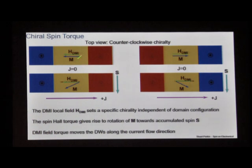Now, because of this field that the domain wall sees derived from this Dzyaloshinskii-Moriya interaction, this field gives rise to a torque on this magnetization, wanting it to rotate in a particular direction. And because of the chiral nature of this Dzyaloshinskii-Moriya field, in this case, these blue moments will rotate in this direction, and these red moments will rotate so they move in this direction. And these domain walls all move in the same direction only because the domain walls have this chiral structure imposed on them through this Dzyaloshinskii-Moriya interaction generated at an interface with a heavy metal underneath them. And then this field torque moves the domain walls along the current flow direction.